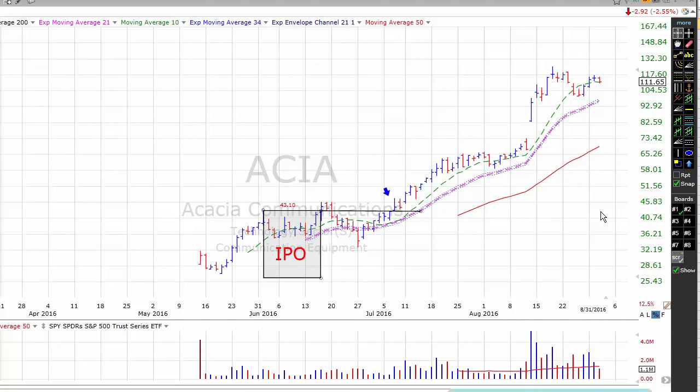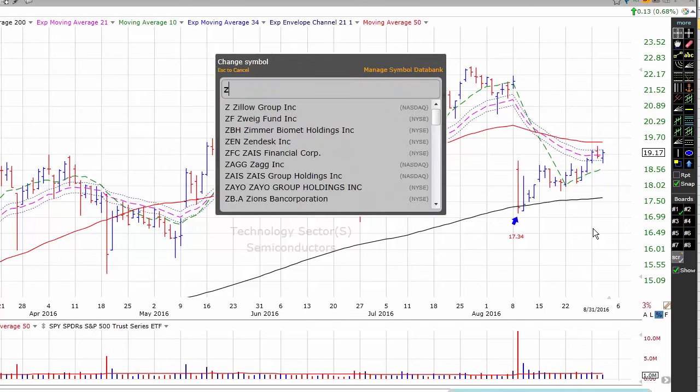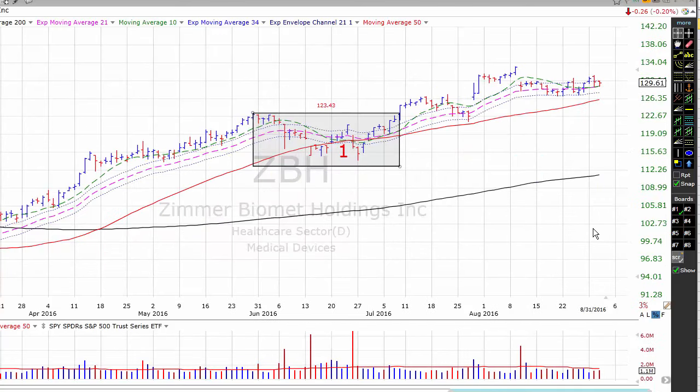Next we have MaxLinear, MXL. MaxLinear we bought on the bounce off of this 200-day moving average. The current stop on MaxLinear is $16.21. Zimmer Biotek, ZBH, we bought as it broke out of this first stage base at 123.43. Our stop on Zimmer is at 113.99.